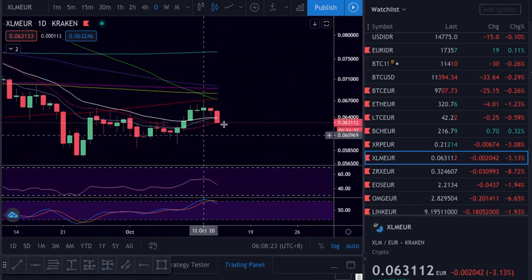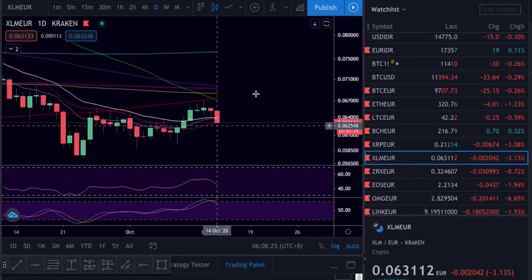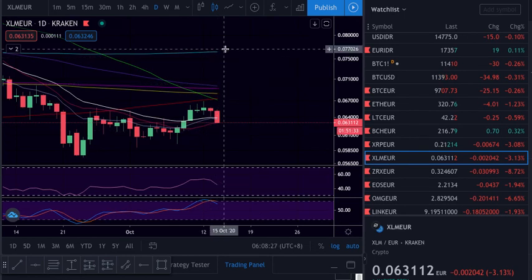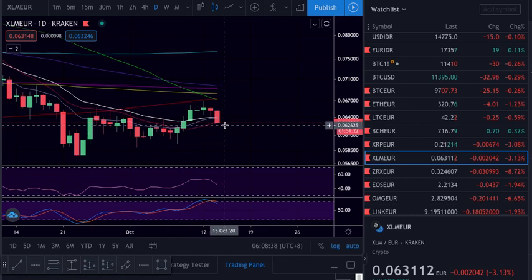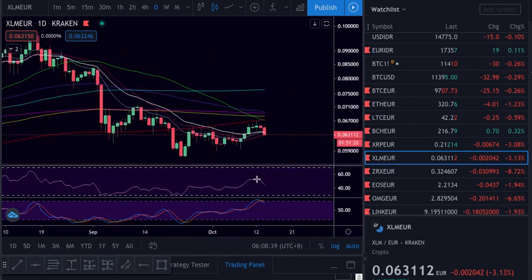to consolidate here and to try to push higher, because we have all these moving averages here waiting to be tested, and this can be just the test of the 20, which was we got one buy here, now can be the second, but who knows.